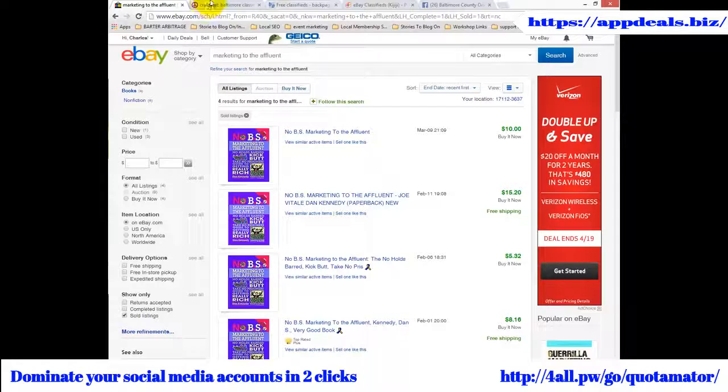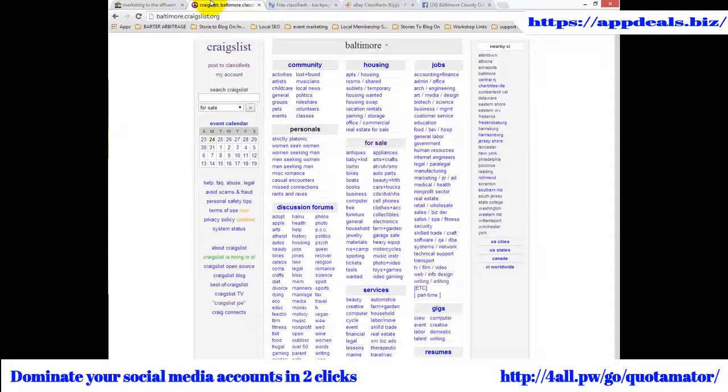You can also sell your items in your local area on Craigslist. You probably already know that. All you've got to do is just pretty much go inside of here, take your pictures, put your items up for sale, and then this is probably going to be even faster than eBay. eBay, pretty much you're going to have an auction. You're going to have to wait for people to bid, ask you questions.